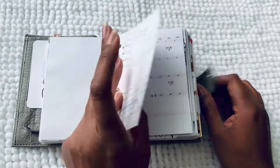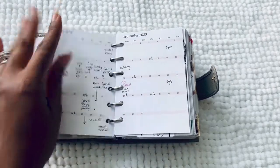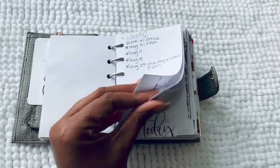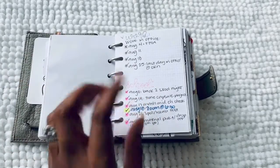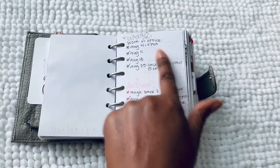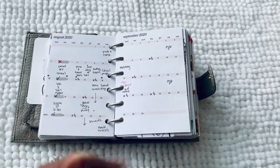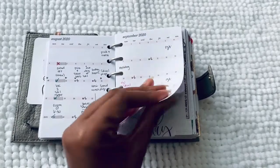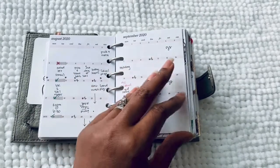This insert is from SM Plans. I do PR for her shop, and this is one of her newer inserts. Since the pandemic, my daughter has been doing school from home since the end of last year. She did have a summer break, but I didn't necessarily need all the space, so I just put highlights in regards to my work and her school and filled in whatever was needed related to that month. Things are slowly starting to pick up. So for September, I more than likely will not be using this insert, and will be using SM Plans' insert, which is the month on 2 pages.